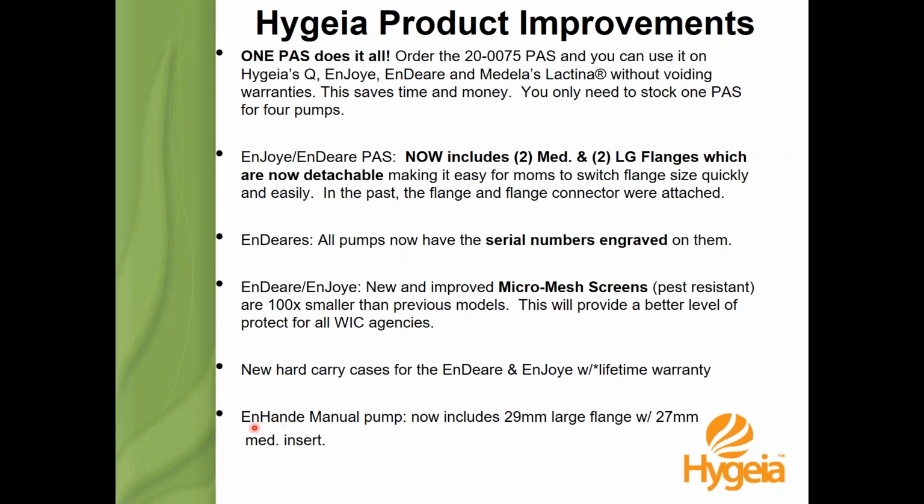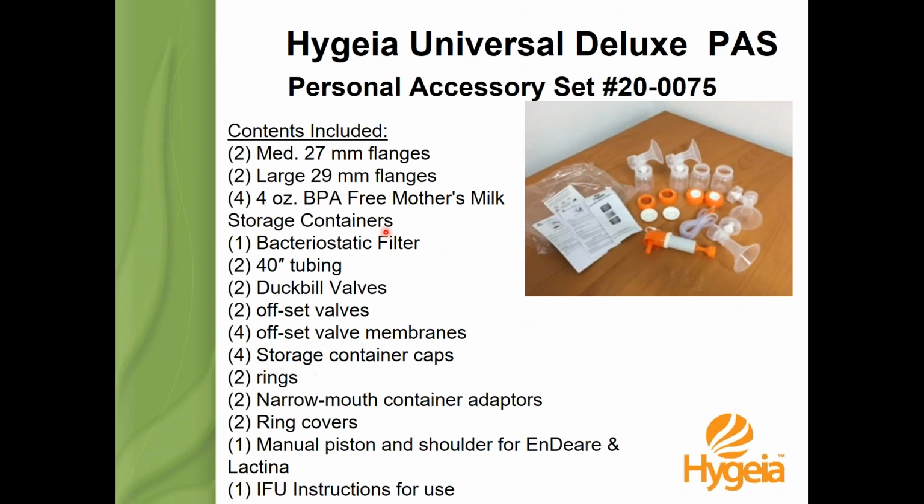The EnHandle is our manual pump. I'm not going to get into that one too much today, but we do have a manual pump. Save that for another day. All right, so here's all the components that I'm going to be showing you live here. We'll walk you through each and every one of these parts and pieces. Here's a list of them. Bonnie can share this PowerPoint presentation with you. So I'm not going to just read through every one of them, because I'm going to talk to you as we open up the bag and show you the contents.